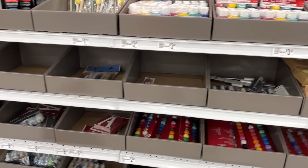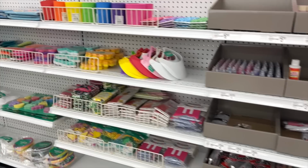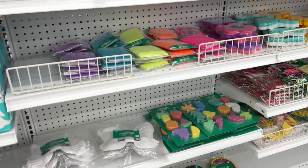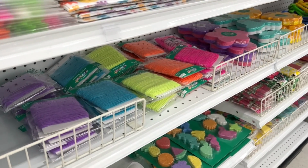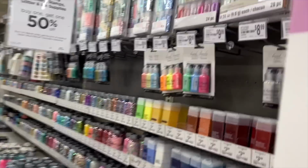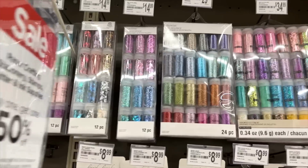All right, to me, Michael's feels like the place you're most likely to discover a new craft that you have not tried before. They have so many kits. I feel like a lot of it might be geared towards teachers and kids, but that can speak to any crafter. It is pretty well organized in here, finding what you might need.